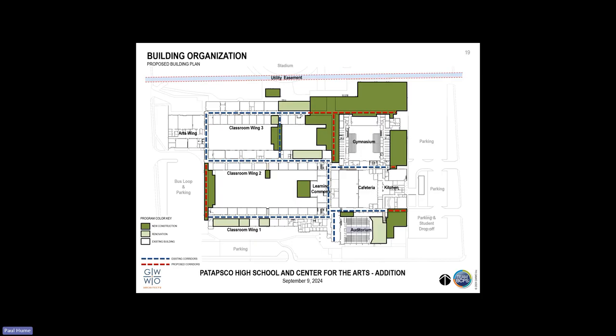This image represents the building area that we'll be touching. The dark green represents new construction additions. And then the light green represents where we're going to be doing very selective renovations.